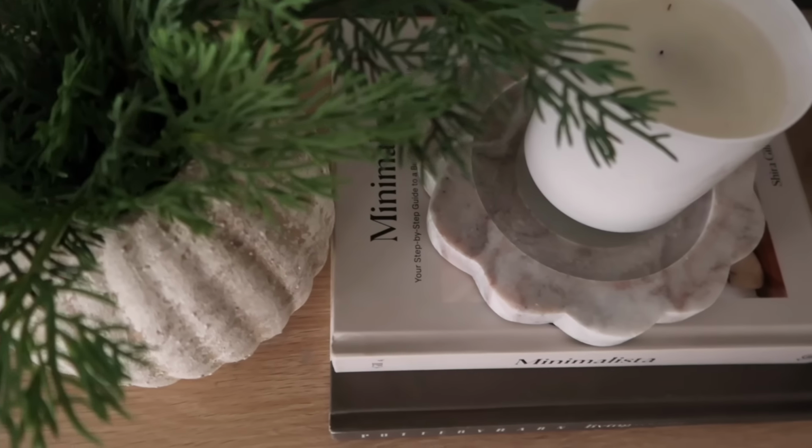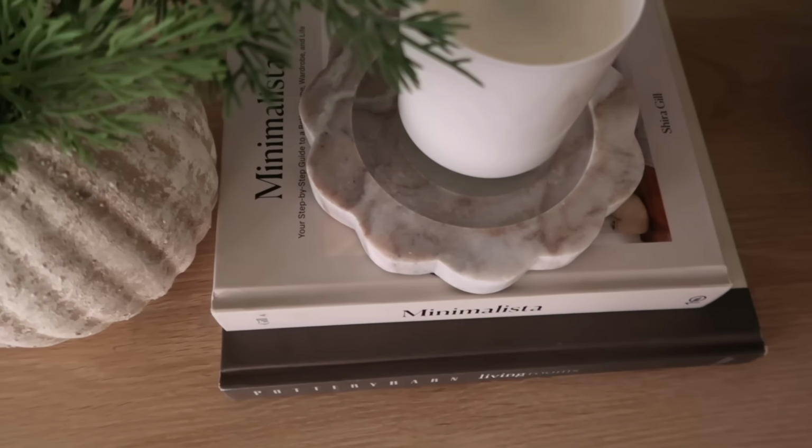This right here would not only look beautiful for the Christmas time, but honestly, all year round. You can use this as a trinket tray, like I said before, but I will definitely be putting a candle in it for this holiday season. So, definitely a high-end look, and I'm so glad I got my hands on this.